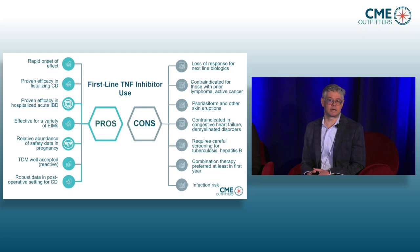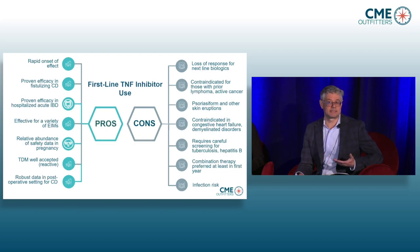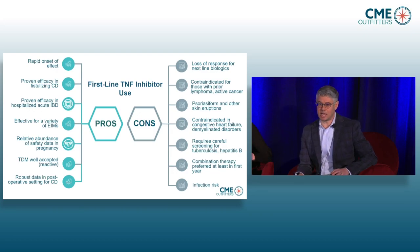We have also data on the more severe acute patients, particularly severe acute ulcerative colitis in the hospital with the use of anti-TNF therapy. They're effective for a variety of extra-intestinal manifestations, many of which can be seen on the labeled indication of anti-TNFs, which have multiple labeled indications as opposed to some of the newer therapies. There's a lot of data that we have on safety, especially with now pregnancy registries, and we can talk maybe about some of the special scenarios of individual patients and how safety comes into play.